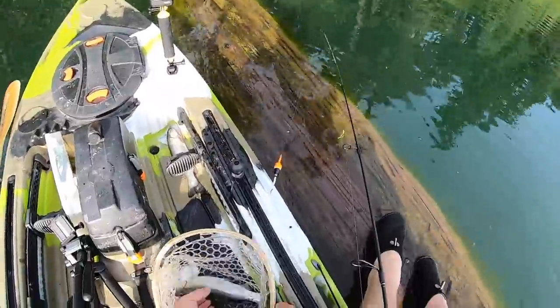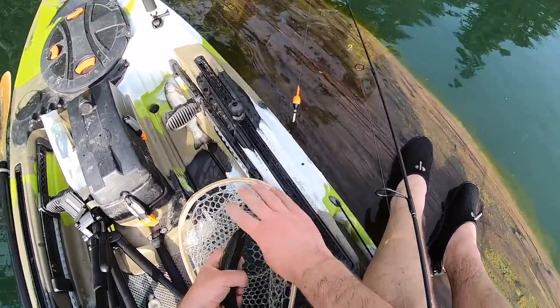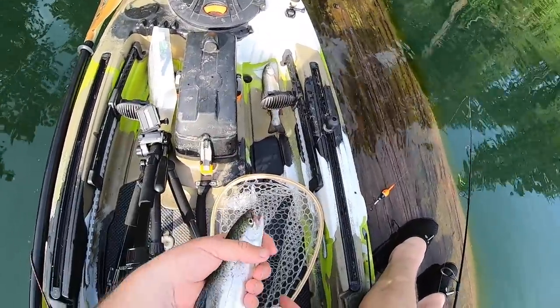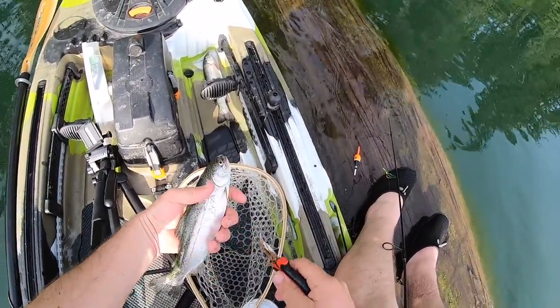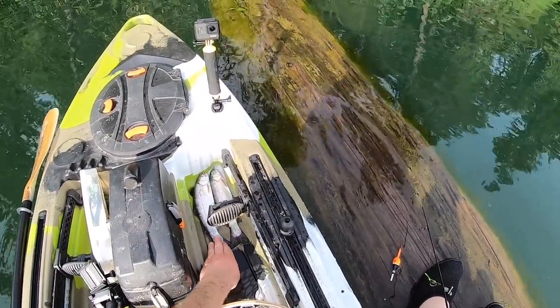Not a trophy, not as big as those cutthroats that we caught in the last episode there. But this is a good eater size fish. Not trophy size, but pan size. Rainbow trout. Oh yeah, I can feel him shaking. He's out. All right, add him to this guy here.